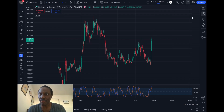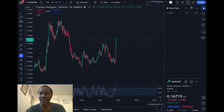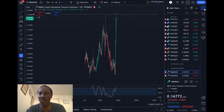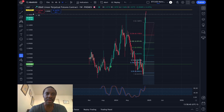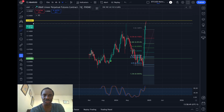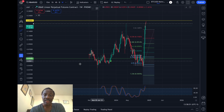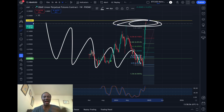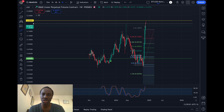But if I'm trading, because I'm trading on Femex, I am going to get the Femex chart specifically, and as you can see, the Femex chart is truncated, i.e. it doesn't have all the history. So if I was only looking at the Femex chart, you could see H-bar, linear perpetual futures contract, 1 week Femex, right? I don't know what all this is. I could only make that determination on the Binance chart with the full history.